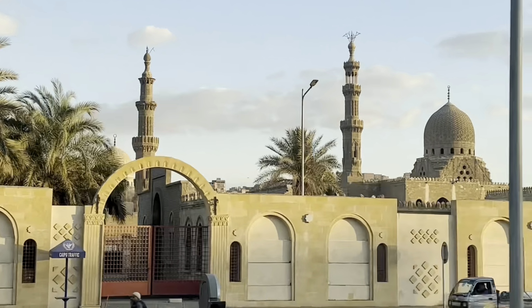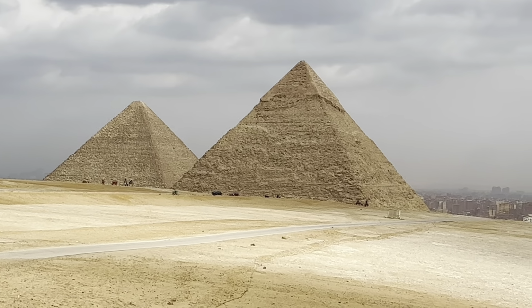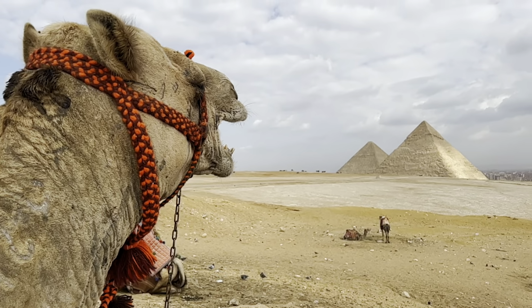These are the mighty pyramids of Giza. And as an added bonus, we got to ride some camels to make the trip more authentic. We loved the experience and highly recommend it, although getting on the camel is not the easiest thing to do.